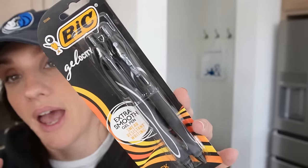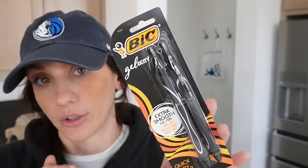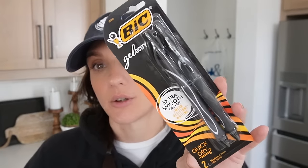Big Gelosity pens are my favorite. And I usually can score these at Dollar Tree. But because it's a name brand, it's hard to come by every so often. So I just needed a refill and I haven't seen these at my Dollar Tree. So I picked them up at Dollar General. But I don't know what these cost. Probably like $2 or $3.